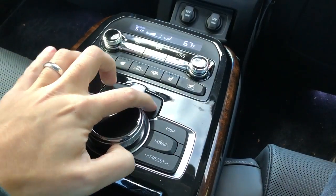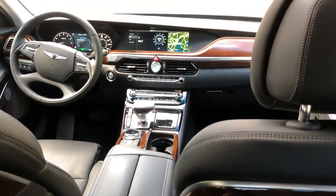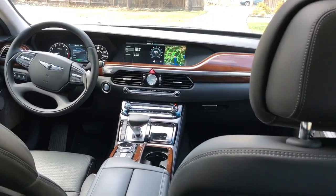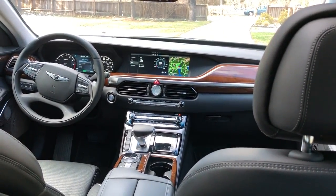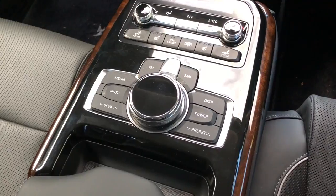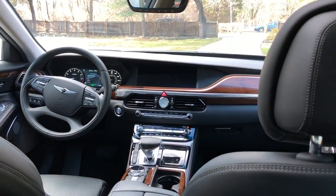Now, the weird thing is there's no screen back here to do it. So if you want to start playing around with the stereo, if you're sitting in back, you gotta look at the front screen. So you kind of sit here and you do one of these in order to see exactly what you're changing. Another hilarious thing, if the rear passenger gets sick of the front seat occupants enjoying the infotainment screen, the rear passenger can turn off the front infotainment screen, and then nobody gets to use it.